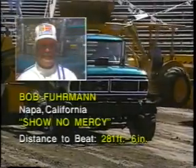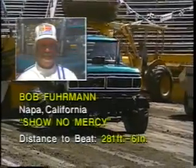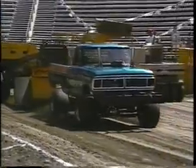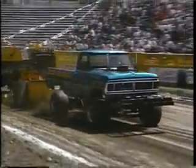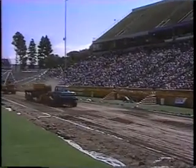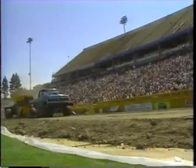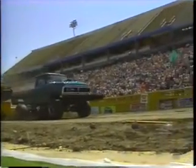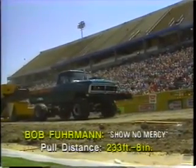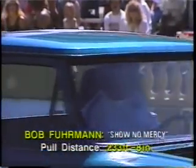That brings to the line Bob Furman out of Napa, California. He drives a vehicle called Show No Mercy. For all the Ford fans, this one's it. He's working his way over to the left side of the track. Third puller. Everybody's going about 6 inches left of the man in front of him. Engine breaking up a little bit, Richard. Well, Bob is a steam fitter, which means that he's got the muscles to muscle down the track in these monster machines. Bob Furman with a pull of 233 feet, 8 inches.